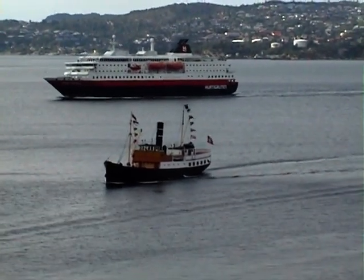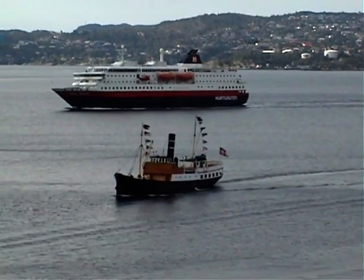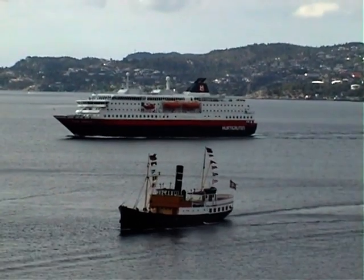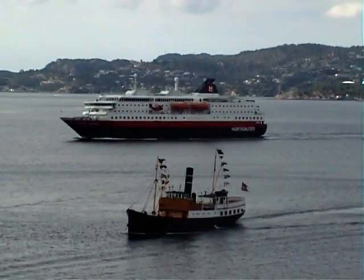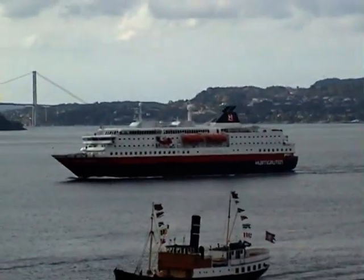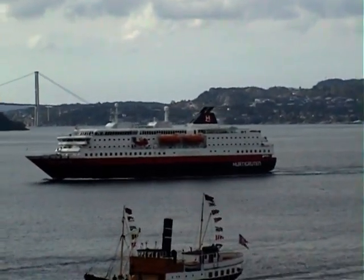I love this little replica steamer, which is now a tourist ship in the foreground, having completed its tour, coming back to its berth. It may not be a replica for all I know.